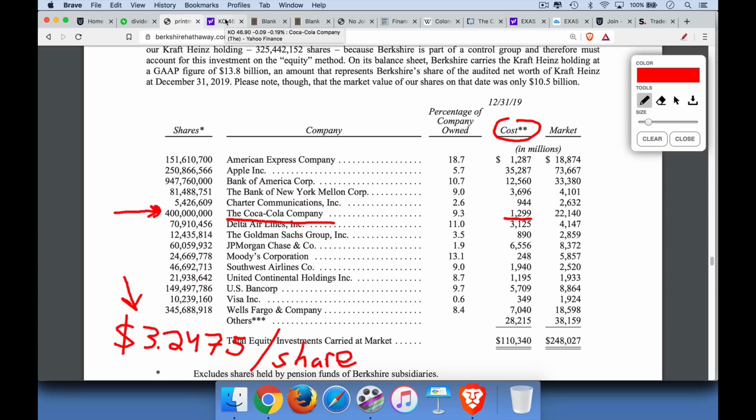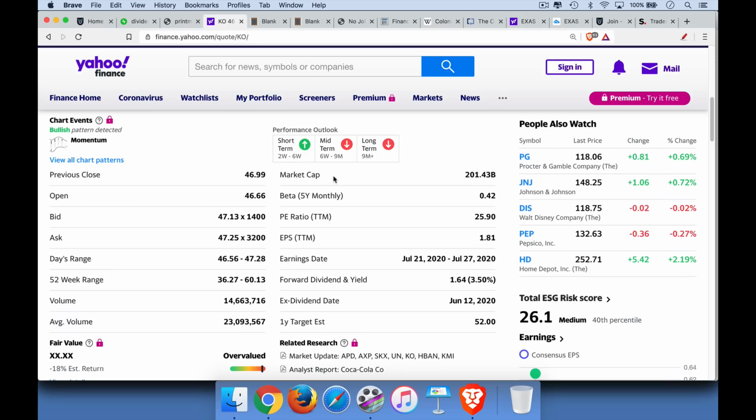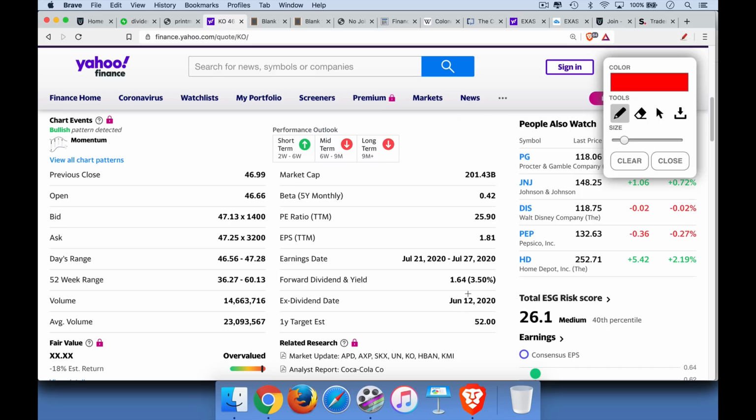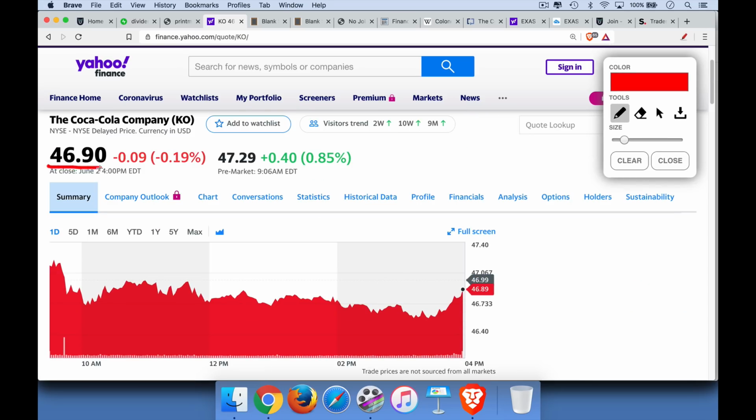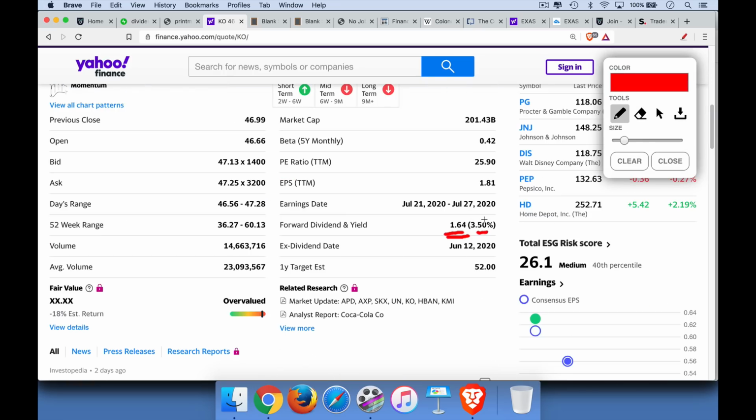Obviously, Coke has been growing its revenues over that time, growing its earnings, and growing its dividend payouts. If we go to Yahoo Finance, we can see that Coke, in 2020, will pay a dividend per share of $1.64. At current yields, if we take this dividend, $1.64, divided by the price of Coke, $46.90, we end up with approximately 3.5%.